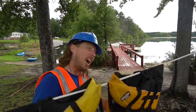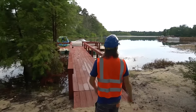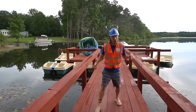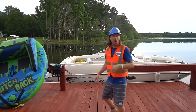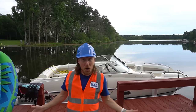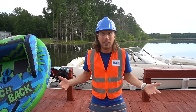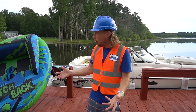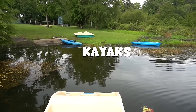Come on, let's go to the dock. Isn't this beautiful? Have you ever been on a lake before? Oh, it's really, really cool. They've got all kinds of cool water sports here at Camp Robinson. We've even got paddle boats. Oh, those are cool. We even got kayaks. I can't wait to do one of those.